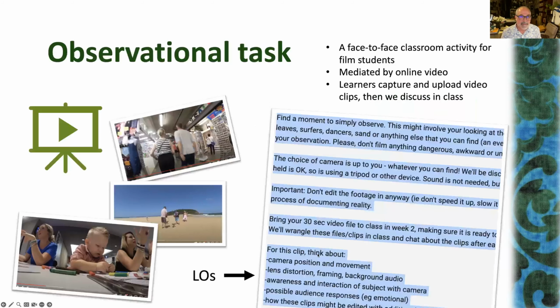Here we go. So this is a face-to-face classroom activity that I ran with my film students. I generally describe it as mediated by online video. I showed them a video that was on the left. There's some screenshots and very simple instructions. They were just asked to observe something and film it and then upload it. And then we discussed it in class.